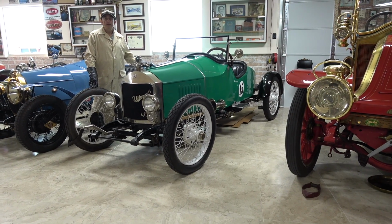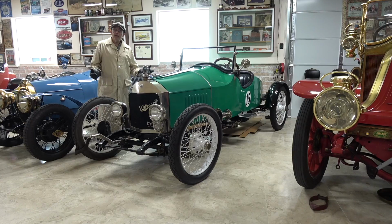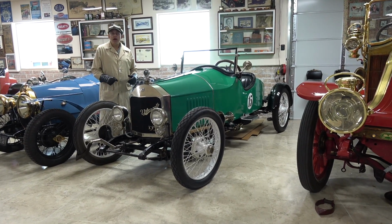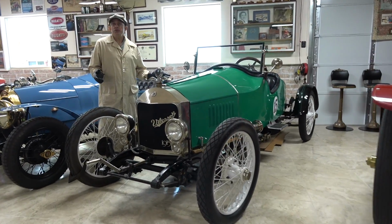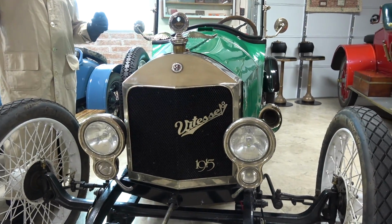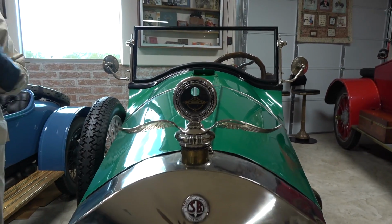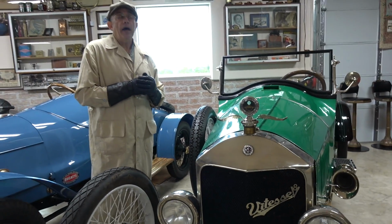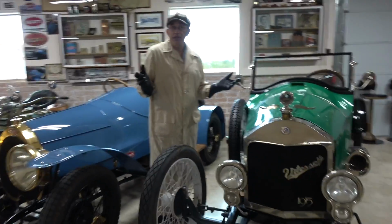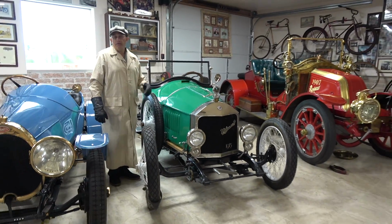What do we have here? This is a Scripps Vitesse. So Vitesse meant speed. James Scripps Booth designed this car with a V8 engine in it. He also designed a motorcycle with a V8 engine in it. Made one motorcycle, made one car. This was guaranteed to go 80 miles an hour. We've had it in the 70s at least, and we rebuilt the engine a few months ago, so maybe we can get even more speed.